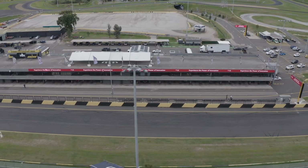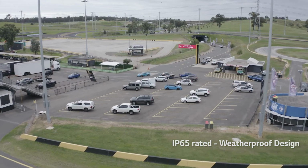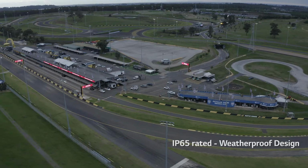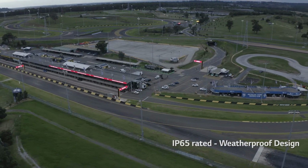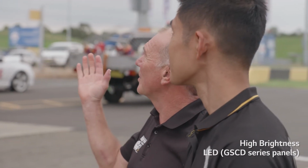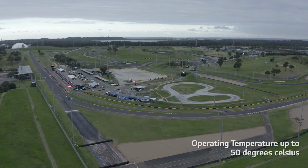The multi-million-dollar technology transformation is part of a 10-year partnership with PMY. PMY has invested $4 million into new and exciting in-venue digital experiences. This project complements the recent multi-million-dollar investment into the park by the New South Wales Government. It aims to transform the park to become the Silverstone of the Southern Hemisphere. LG Electronics are the official consumer electronics partner and have supplied the LED displays required for the project.